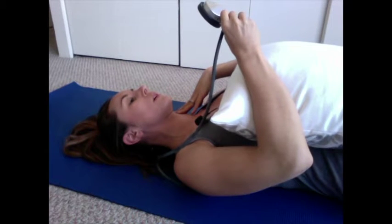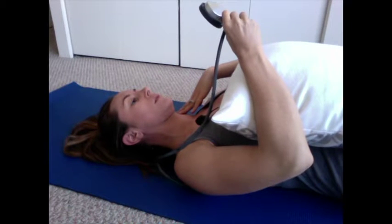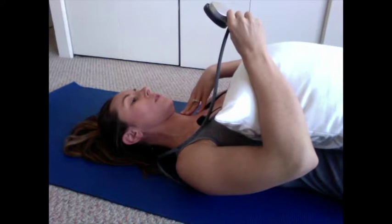So if I'm at 20 right now, a chin tuck to 22 millimeters of mercury, right there. It's a small chin tuck. Make sure everything is loose, count to 10, and release. Eventually you can work your way up to 24, so a 24 millimeter of mercury chin tuck looks like that.